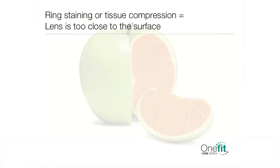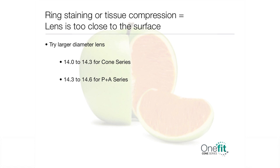A lack of staining at the limbal level indicates that clearance is adequate and there is no need to make any change. Conversely, ring staining pattern or any signs of tissue compression at the limbal level are signs that the lens is too close to the surface and the vault in that area must be increased. First, try a lens with a larger diameter, that means a 14.3 mm versus a 14.0 for the Conus series, and a 14.6 versus 14.3 for the PNA series. The modified geometry of the larger lens will increase the vault over the limbal area.